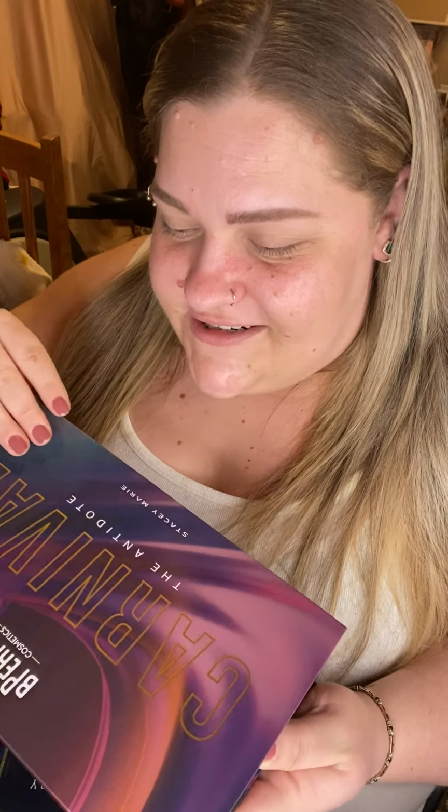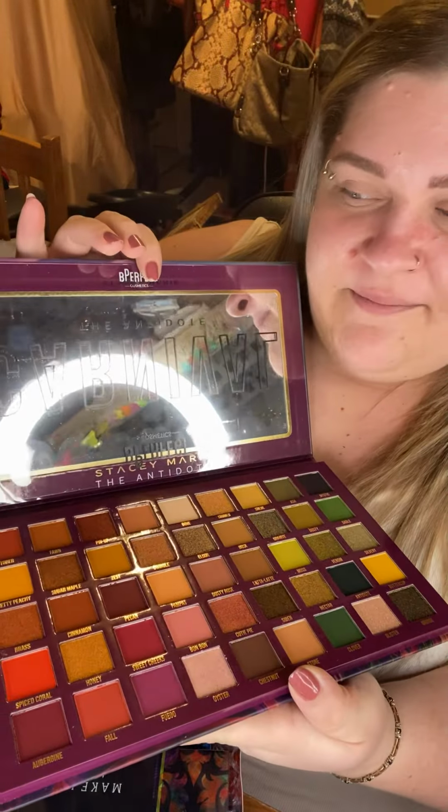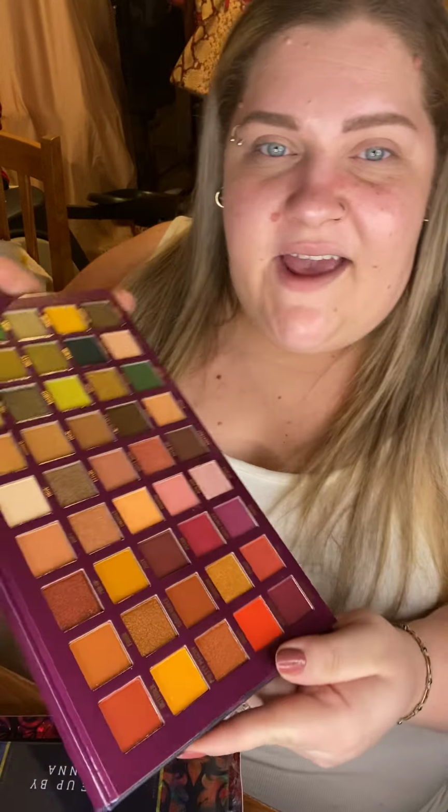So we're going to open it for the first time. Oh my God, it's so pretty. And nothing's broke, thank the Lord. So that's what it looks like when you open it for the first time. There is this plastic over the mirror. I'm going to fold the mirror back just a little bit so I can show you guys a close-up of the actual palette.